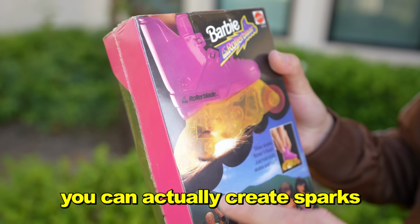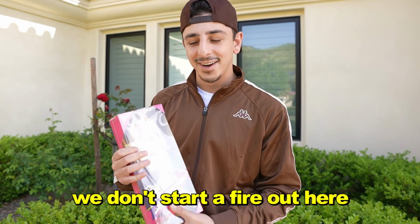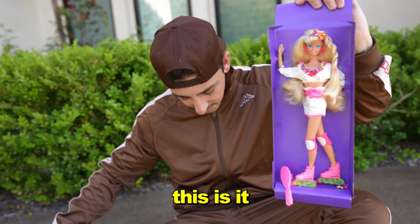The reason it actually got banned is that you can actually create sparks from the blades. It was a danger hazard for burning little kids or starting a fire. Hopefully we don't start a fire out here. I'm excited to see if it actually works. I don't even want to damage the box because it's from 1991. This is it. What does this say?